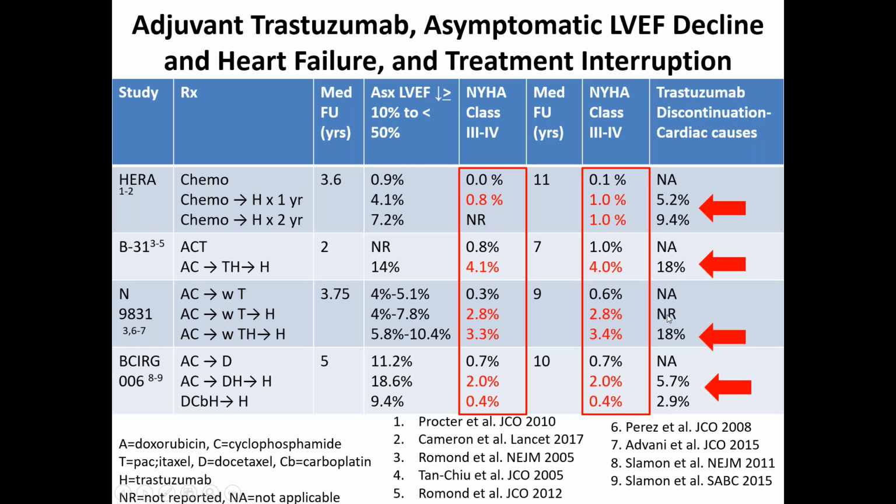As we note here to the far right, upwards of almost 20% of patients had their drugs held. Some of them had their drugs stopped completely. Some were able to return to treatment and so on. But we learn a lot about these trials in that heart failure happened mostly during therapy and not afterwards.